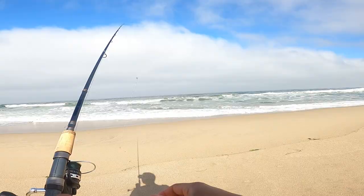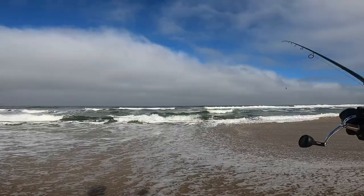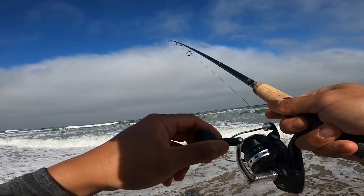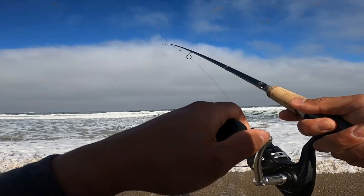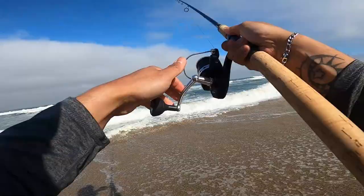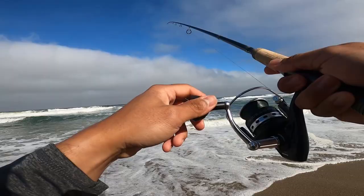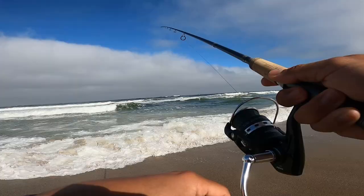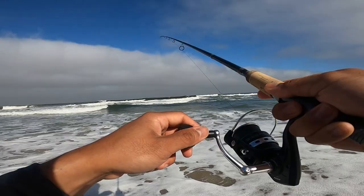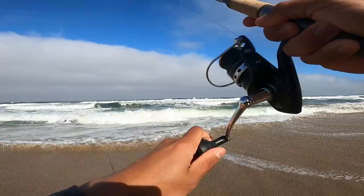Let's give this spot a go. Come on, baby. Where are you, surfperch? I know you guys are around here somewhere. There it is. There it is, guys. Got one. Let's go, baby. Knew it. Very subtle bites, but we finally got a fish.